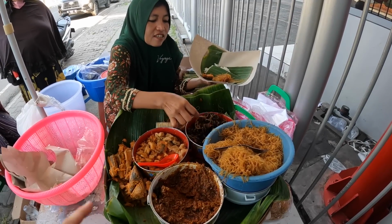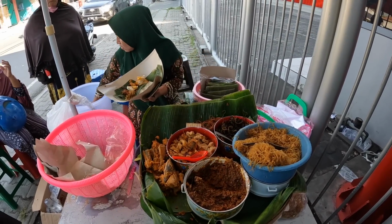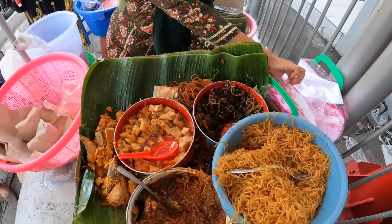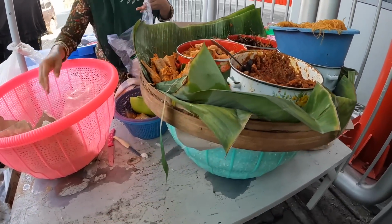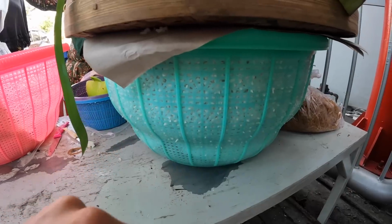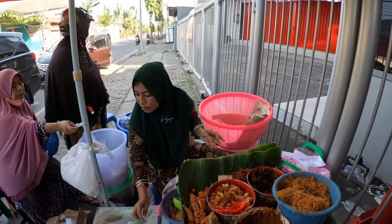Cellophane noodles, some tofu. Ini kerang. Kerang. Alhamdulillah. Oh, we're done. No problem. We are cool right here. She said she got like 50 more packs ready to go. Change it out. We'll get our plate.